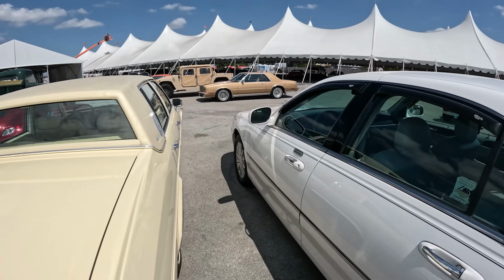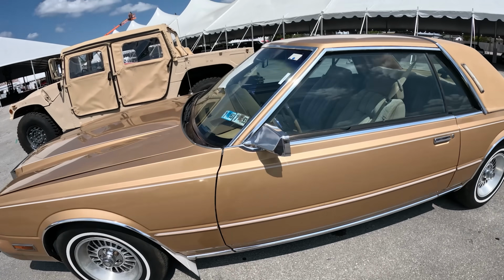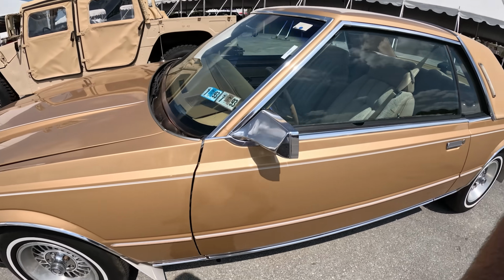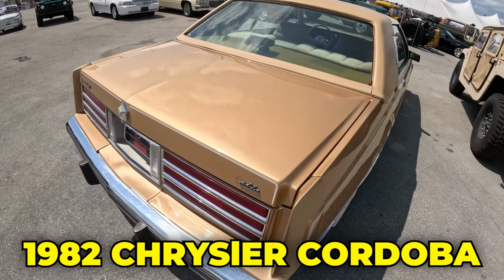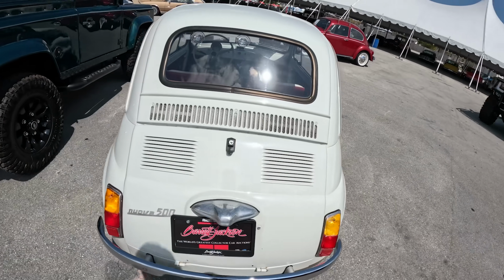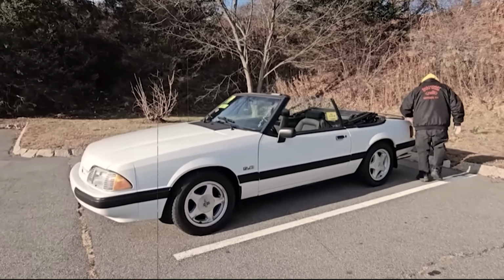What is that, a Diplomat over there? What is that thing right there? That is a cream puff. Look at the interior. Oh, this is locked too, I think. Why is it locked? Darn it. Last inspection sticker, 1993. This is a 1982 Chrysler Cordoba. What about a Fiat 500? Maybe a Fiat 500 would be under $10,000? I know what would work. At a Mecum auction, I had a Fox Body LX convertible. For sure, under $10,000. I sold mine for $85, I think.